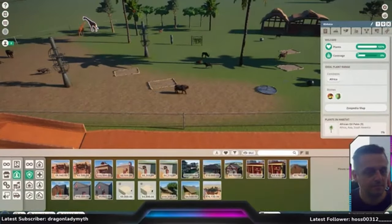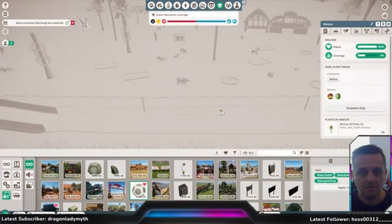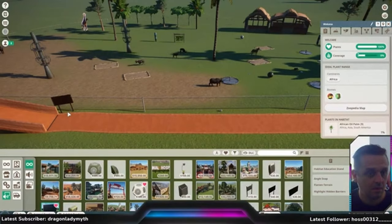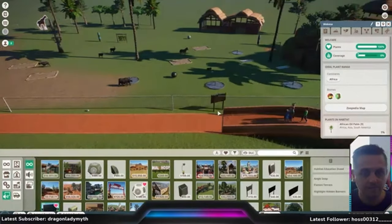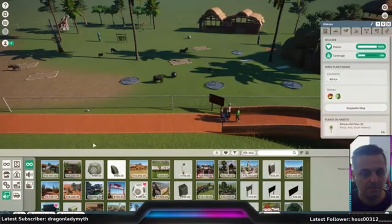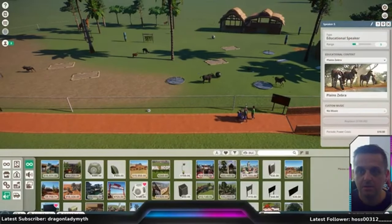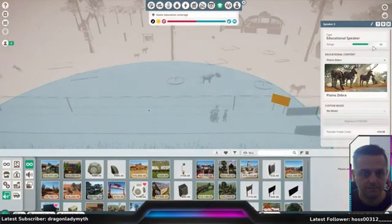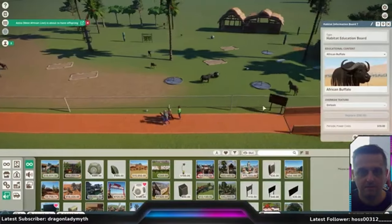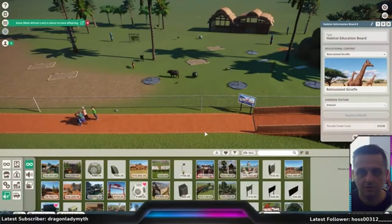Facilities. I'm going to go to education. I actually need to add some education in a lot of places at the moment. So, one screen there. Add one screen here. And our speaker, we are going to do about plains zebra. We're going to do the African buffalo. This one we are going to do the giraffes.